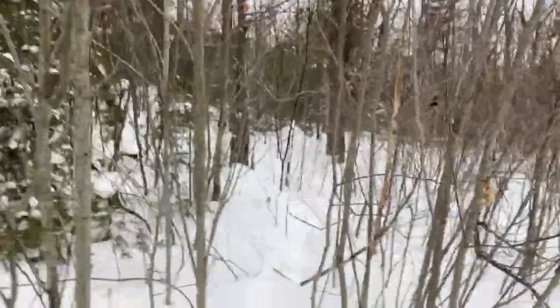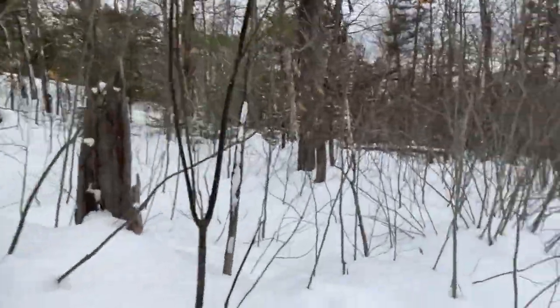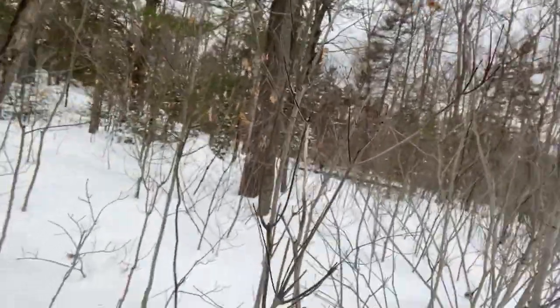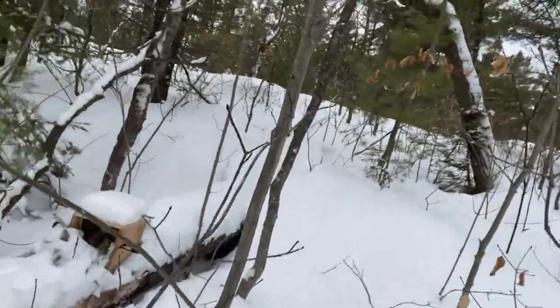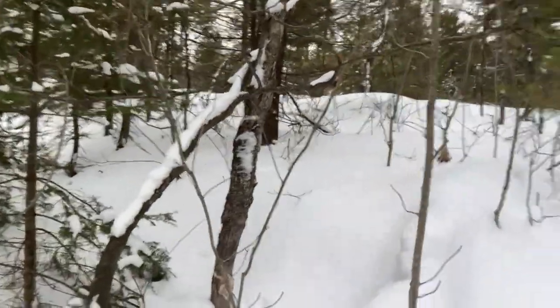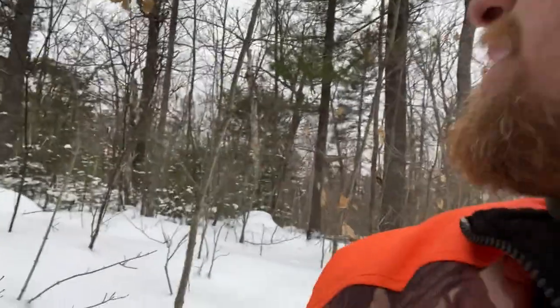and see what we got. We got nothing. Thought we had something on this one just because of the way the pine had the snow bunched up, but that's okay. All right, I'm gonna pull this trap and work our way back.